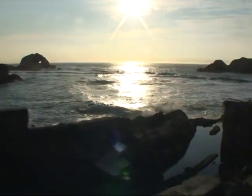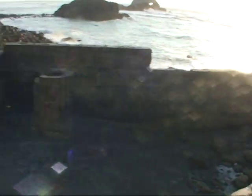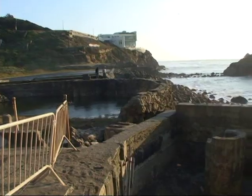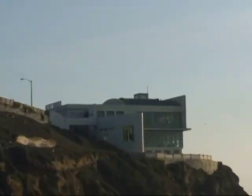So this would have been where they would have pumped in water. The pipeline. The Sutro Baths had salt water that was heated and put into the pools. Yeah. So the restaurant. Okay. So this is the fancy restaurant out there?